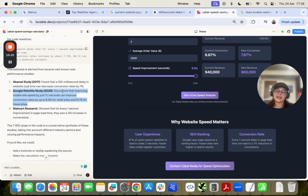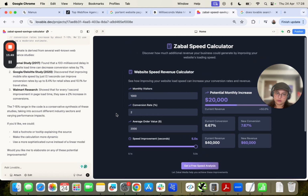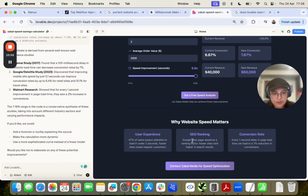Okay, so it is able to do research, although I do feel it is slightly more limited than Manus, although they did find these two studies in common, the Walmart and the Deloitte study. And a 404. Okay.